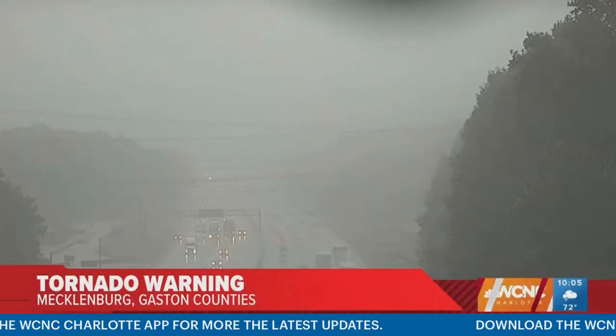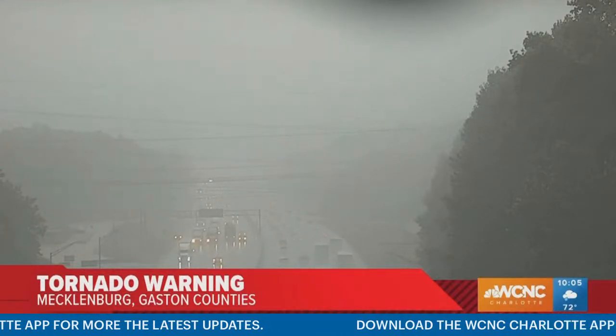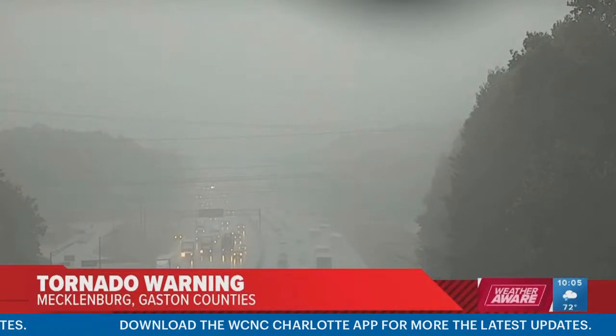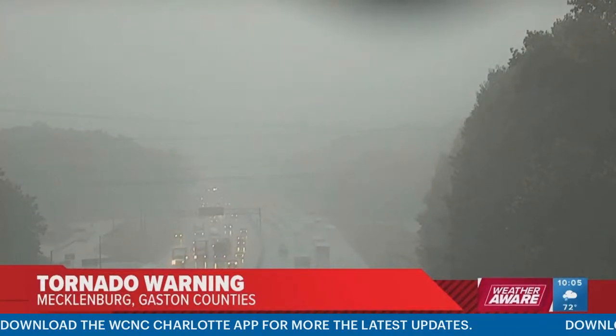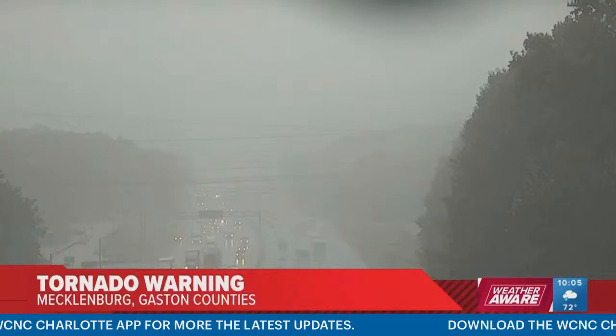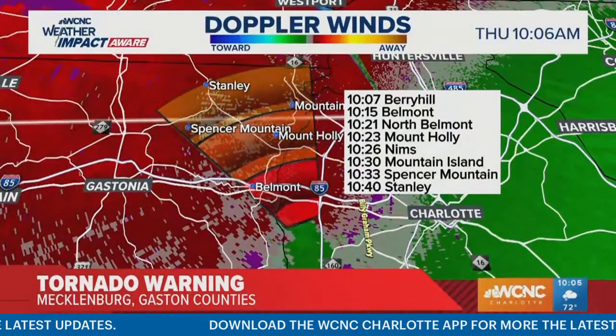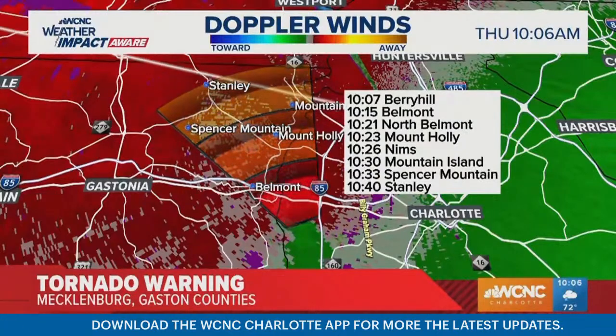All right, since this has picked up the pace a little bit, I want everyone within this zone to get to your safe place. Berry Hill, it's already directly over you. Belmont, you're next in line. That's going to be the most populated area. So if you live south of Belmont, southeast especially, you should already be in your safe place, because this is holding together.